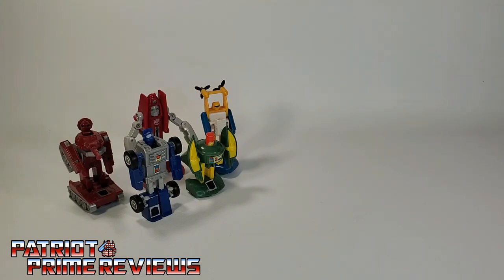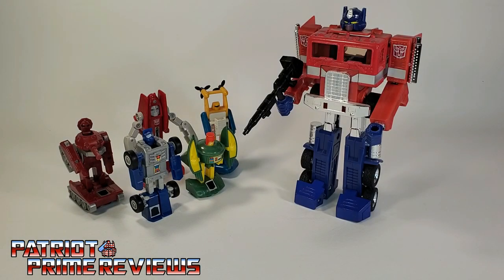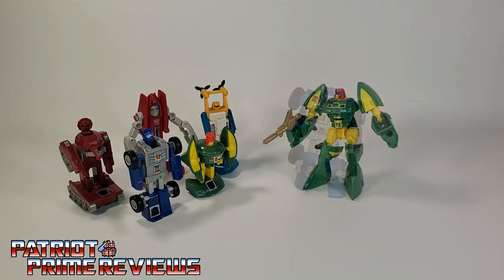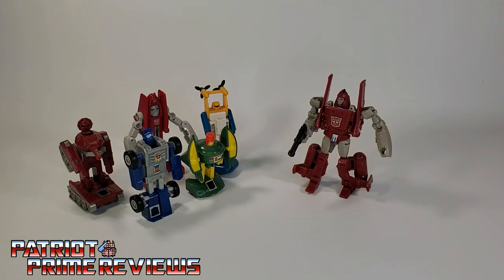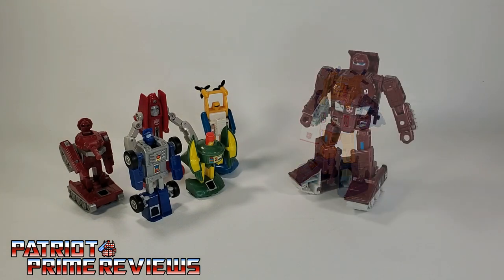And now for some quick size comparisons, here's the 1985 Generation 1 Minibots with Generation 1 Optimus Prime, Titans Return Beachcomber, Thrilling 30 Cosmos, Combiner Wars Powerglide, Titans Return Seaspray, and Kingdom Warpath.